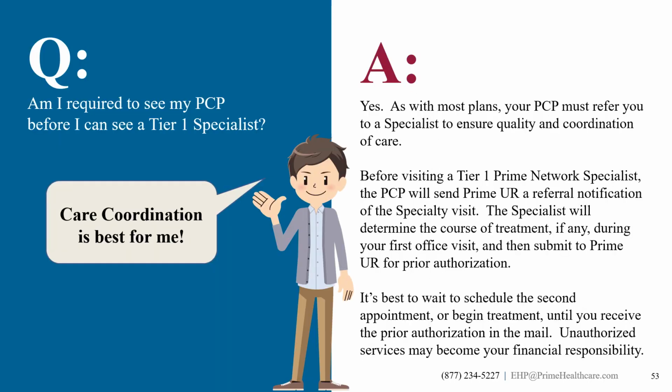For all the right reasons, you are required to see your primary care provider before seeing a specialist. Your primary care provider ensures care coordination, which in turn leads to the safest, most effective care. Before you visit the specialist, your PCP will send Prime Utilization Review a referral notification of the specialty visit. The specialist will determine your course of treatment, if any, during your first office visit, and then submit to Prime UR for prior authorization.